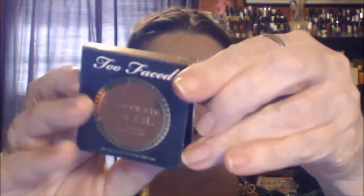Okay. Now, for my contour, I'm going to be using this Too Faced. I actually own a full size of this, so it's probably a good idea to use up this little sample. I actually got the sample after I bought it. For some reason, this is looking way too dark today. Go figure.